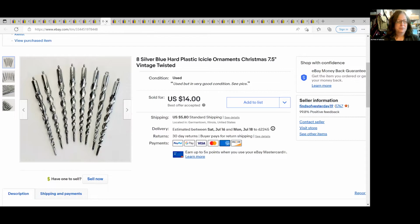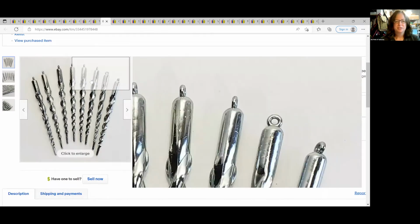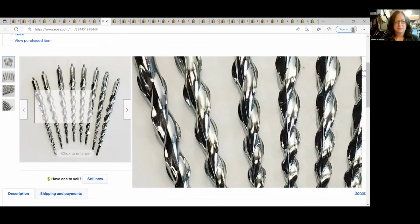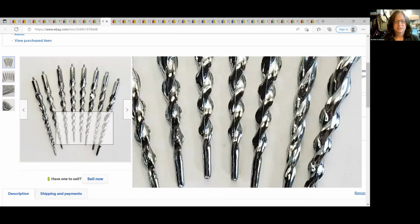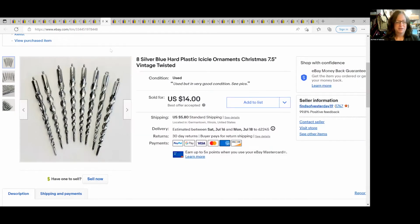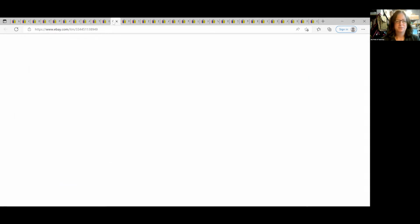Here's another example I threw in because I only paid 25 cents for these, probably at a yard sale or maybe in a lot of Christmas stuff. These are plastic, they're not glass. They're simply plastic. They sold for $14 on a best offer. And again, I paid 25 cents for them. My profit on these was $12.35. You sure can't beat that. A lot of these icicle ornaments are easily sellable.